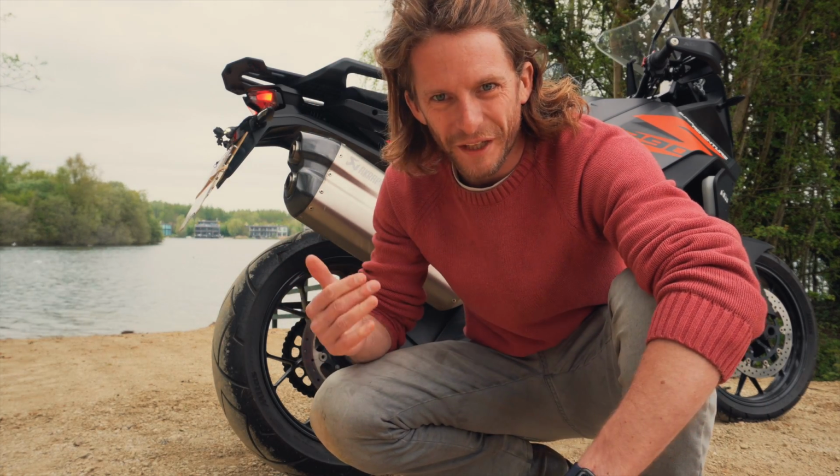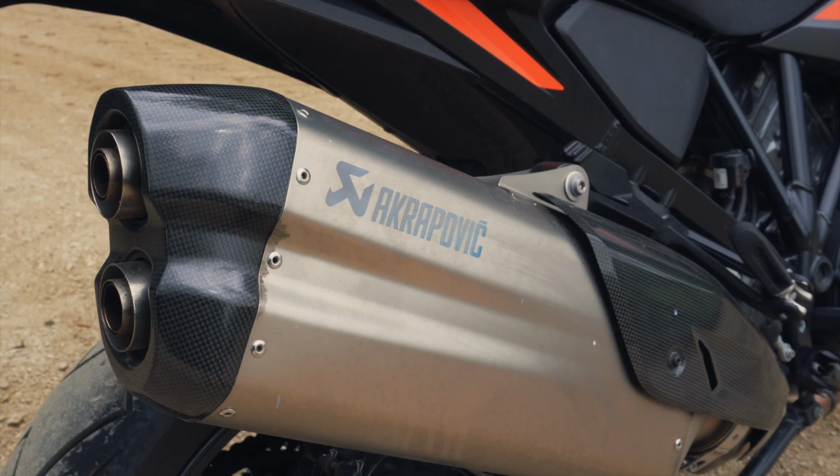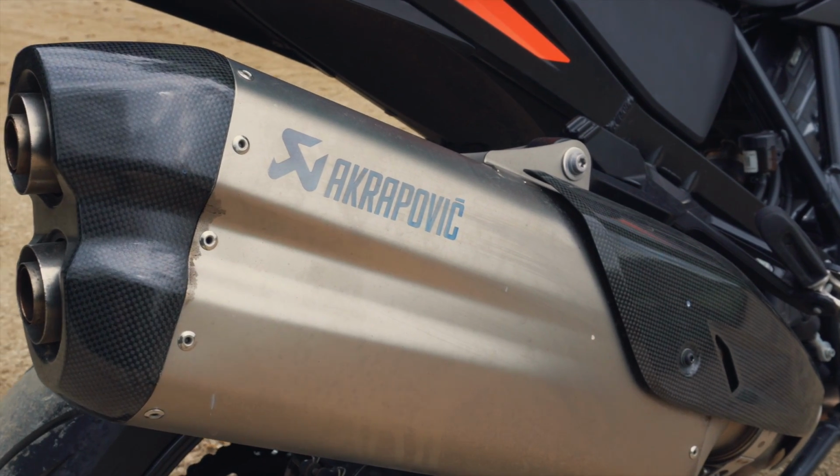Okay, to the fun part, obligatory sound test. Let's see what she sounds like. It's got the Akrapovic slip-on exhaust. Yeah, it sounds really nice actually.